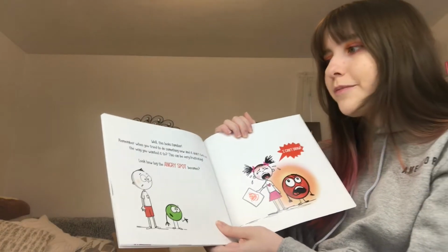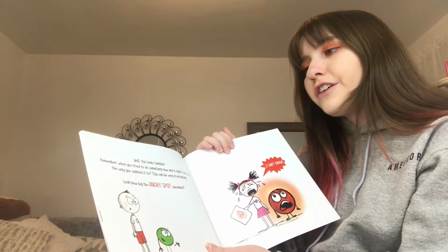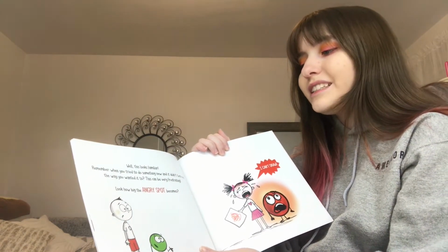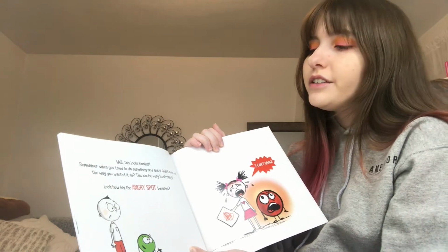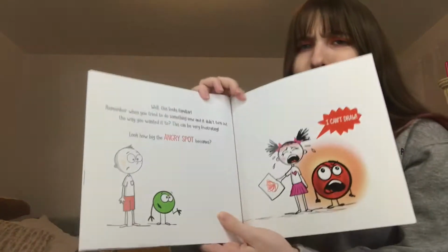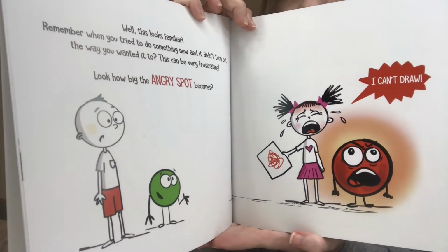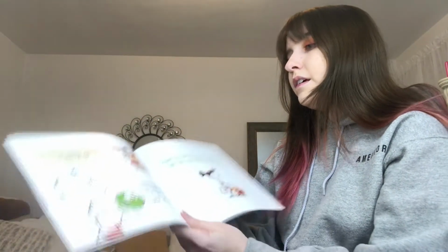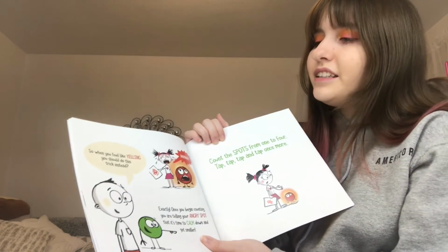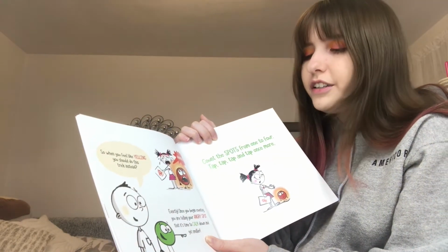Well, this looks familiar. Remember when you tried to do something new and it didn't turn out the way you wanted it to? This can be very frustrating. Look how big that angry spot becomes. I can't draw! So when you feel like yelling, you should do this trick instead?